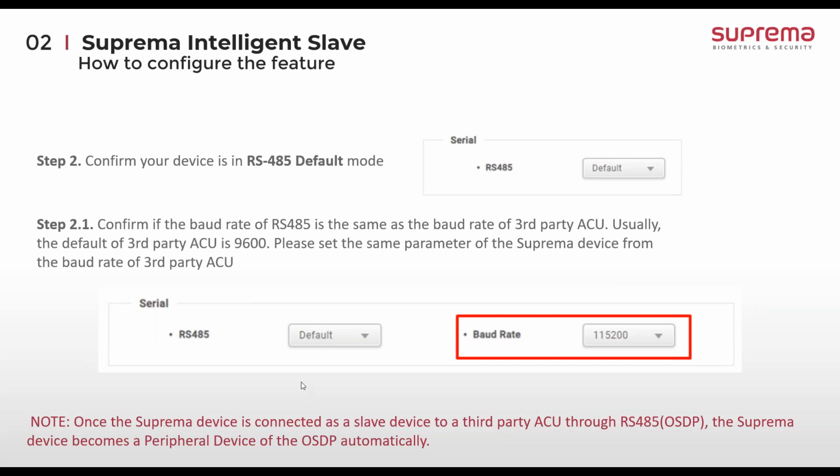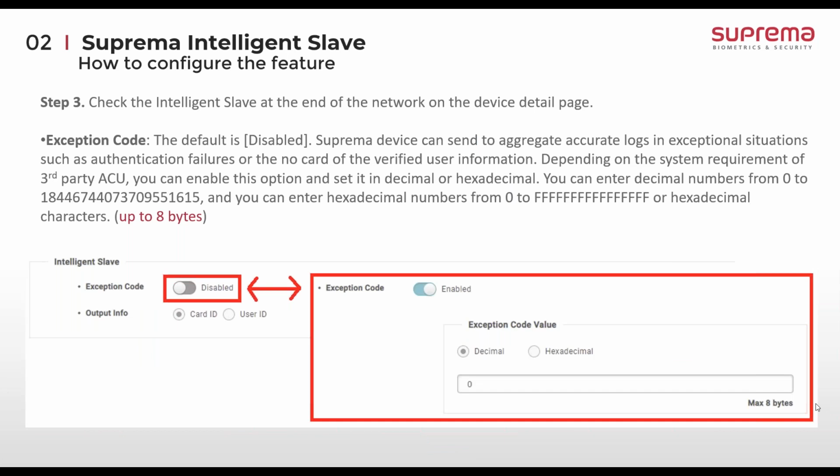One note that you have to keep in mind is that once the Suprema device is connected as a slave device to a third-party access control unit through OSDP, the Suprema device becomes a peripheral device of OSDP. And I think that this is very understandable, and just bear that in mind, okay?